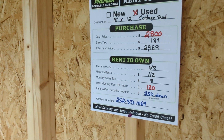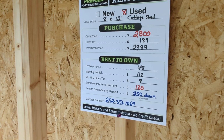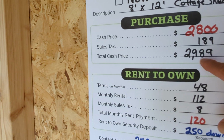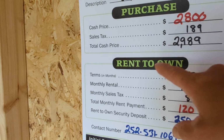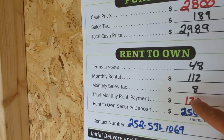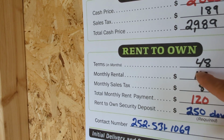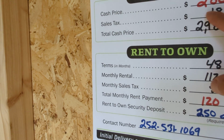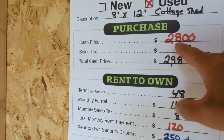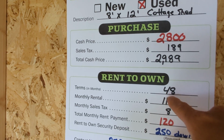So here's an example. This is an 8x12 cottage shed. The purchase price of this building is $2,800 plus tax. So you're at $2,989. If you do rent to own, 48 months at $120 a month, take 120 times 48 and you're going to end up at twice this amount right here. Now, another fun fact, you don't have to go through the whole 48-month term though.